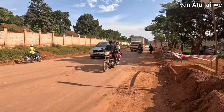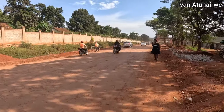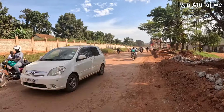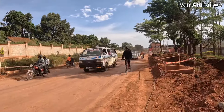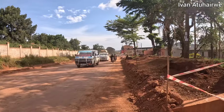So there is nothing much happening along this road, just waiting for the final tarmacking, and I don't see any new construction sites or buildings that are being put up. No, it's the old ones that are here, old ones.